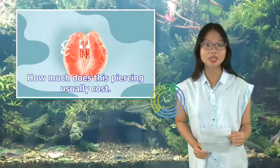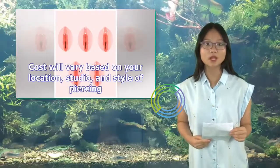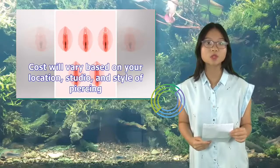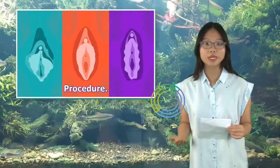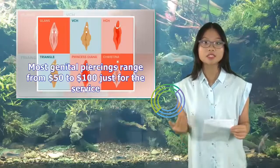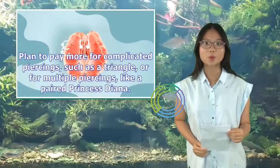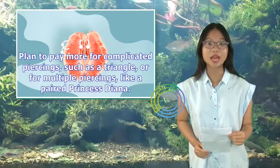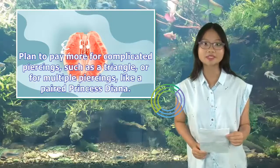How much does this piercing usually cost? Cost will vary based on your location, studio, and style of piercing. Procedure: Most genital piercings range from $50 to $100 just for the service. Plan to pay more for complicated piercings, such as a triangle, or for multiple piercings, like a paired Princess Diana.